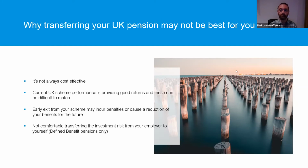So what we need to be very careful about is, if you're moving out of that guaranteed environment, is it definitely going to be worth your while, or at least a very good chance that you are going to be financially better off by making the move? Now, it's nothing to get too scared about. With a lot of people, when they're moving to Australia, it is a good idea to move out of the defined benefit scheme, but we have to take each one on a case-by-case basis.